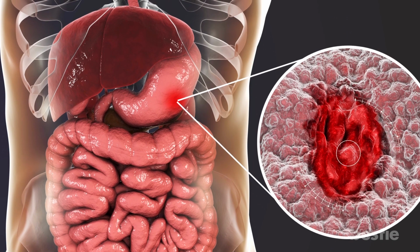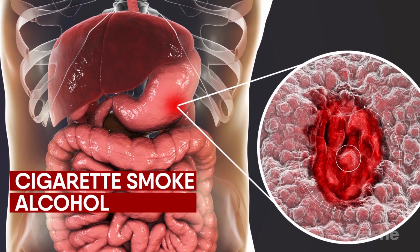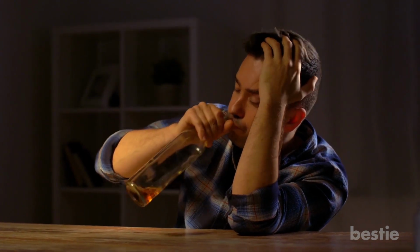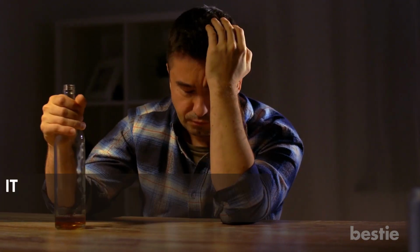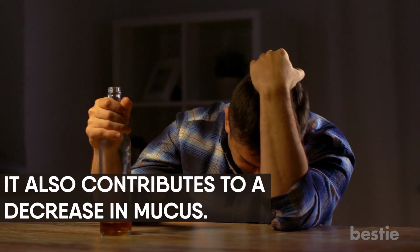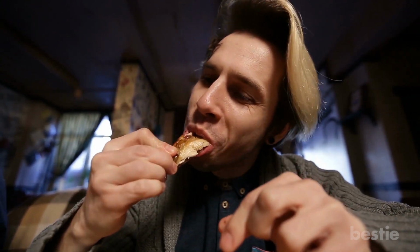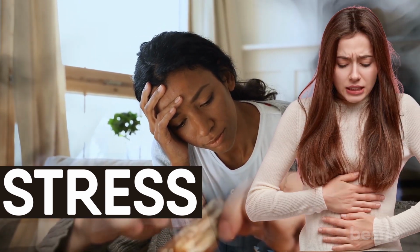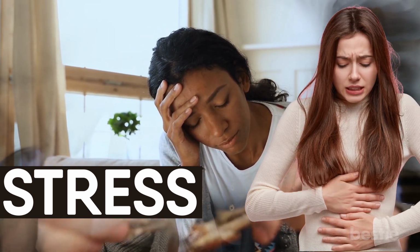There are other minor causes of stomach ulcers. They include cigarette smoke and alcohol. Excessive boozing can really irritate your stomach lining. It also contributes to a decrease in mucus. You can also get ulcers through your diet. If you're eating too much spicy food, it will no doubt irritate your stomach. Another cause is untreated stress. Find a way that's best for you to wind down so you don't put your stomach through so much trauma.